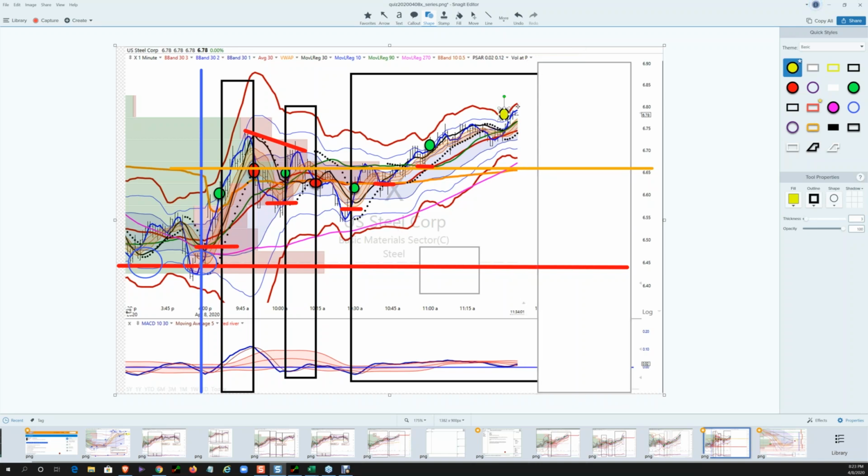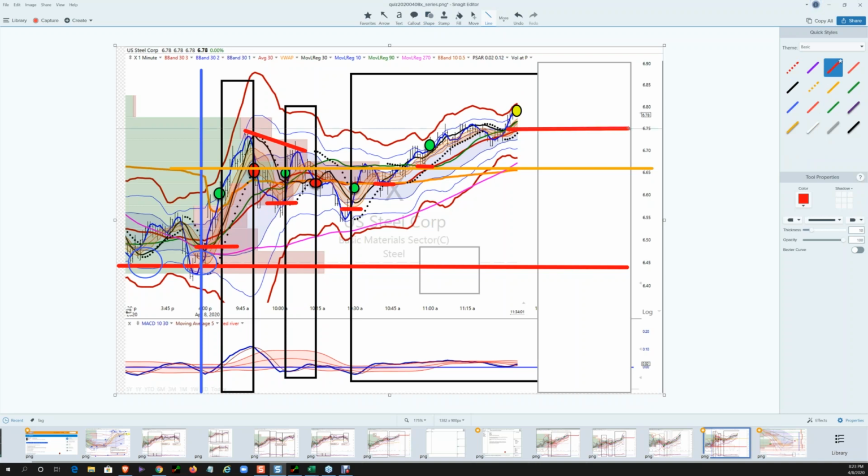And then right around in here, I'm stalking for another entry. And now by this time, I've got to have my stop at least right to about here. Okay. Because that's going to protect the investment of those first two positions.